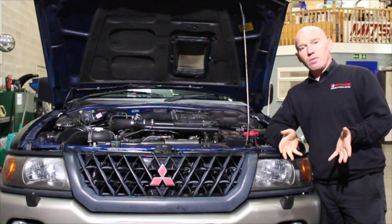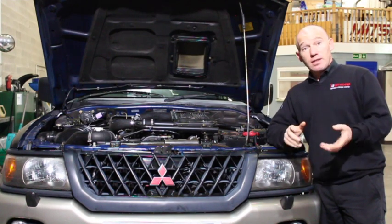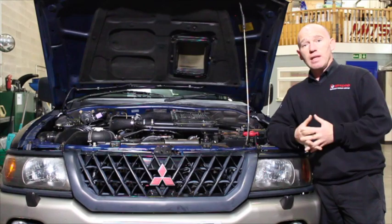So the first thing we've done with this vehicle is a diagnostic test. The diagnostic test came back with no error codes. So from there on, we've had to look at component tests and take some live data readings.